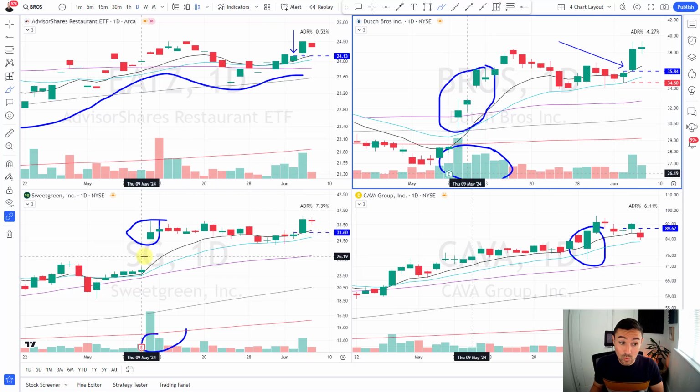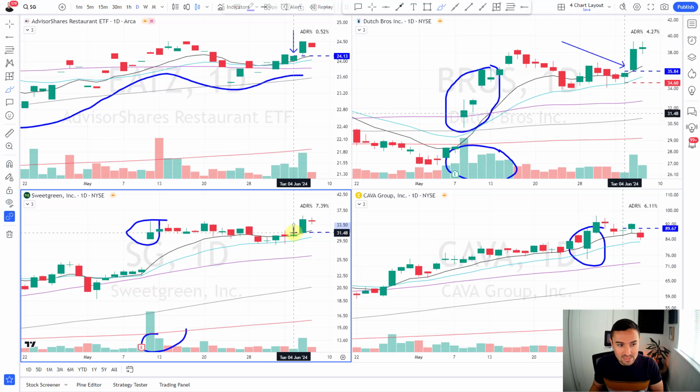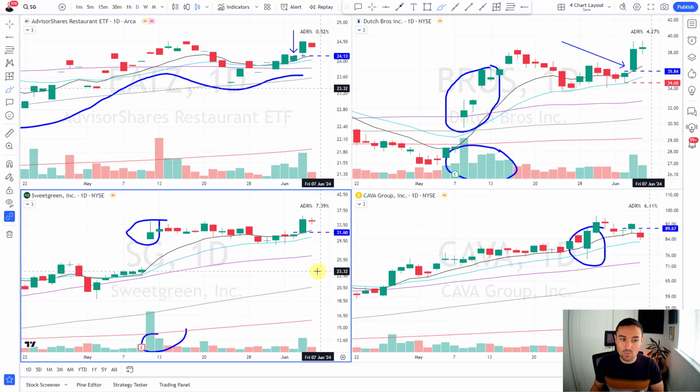If you take a look at Sweetgreen, which is another leader, it's putting in this inside bar on low volume sitting on the 10-day, and it just shook out twice on its 21-day EMA. Does it look like money is going to flow there?